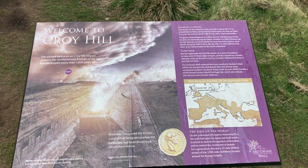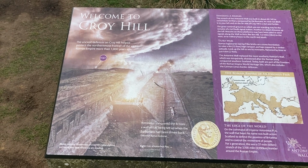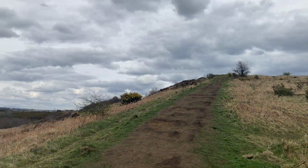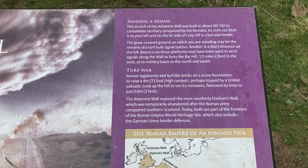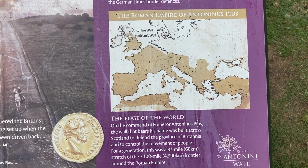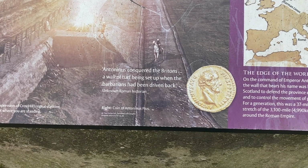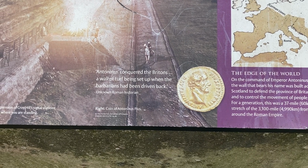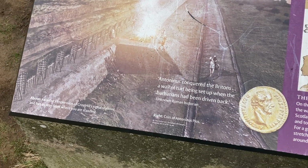And the obligatory information board. That's an artist's impression of what this section of the wall would have looked like, with the signal beacons and the fort. I think the fort's just over in that direction. Antoninus Pius was the emperor who gave his name to the Antonine Wall, and that's one of his coins, or a coin with his face on it anyway.